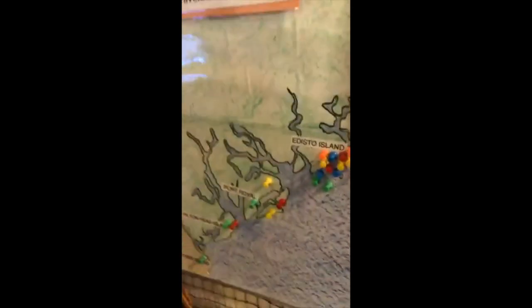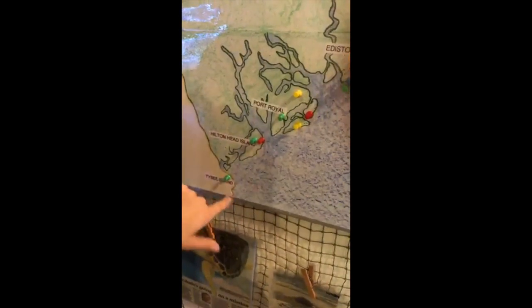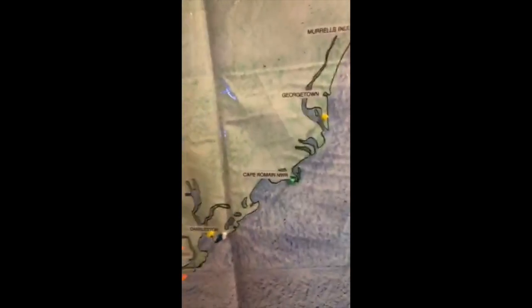Going by the colorations, that's also coordinated on this map, showing the yellow and orange and green? Okay. So this green one nested on Edisto, but also on Hilton Head, Tybee, Port Royal, Charleston, Cape Romain. So all up and down the coast. Typically, they try to stay in the same area. Sometimes there are turtles that stay strictly on Edisto, which means they were most likely born there. But sometimes they get a little confused and go everywhere.